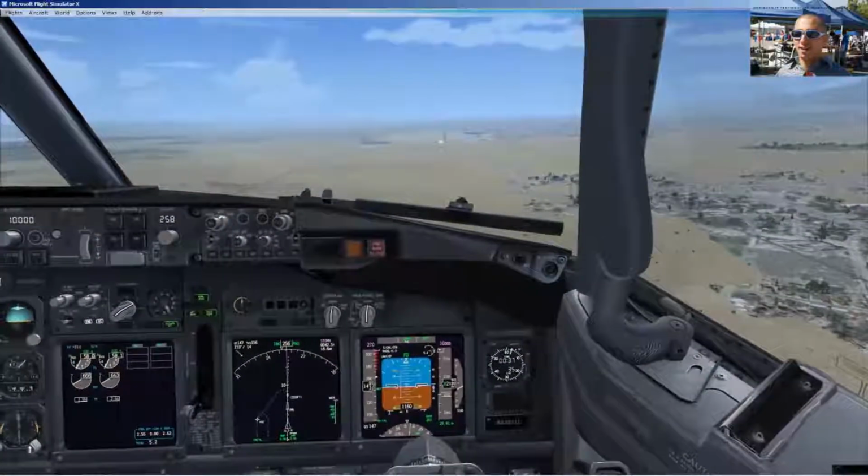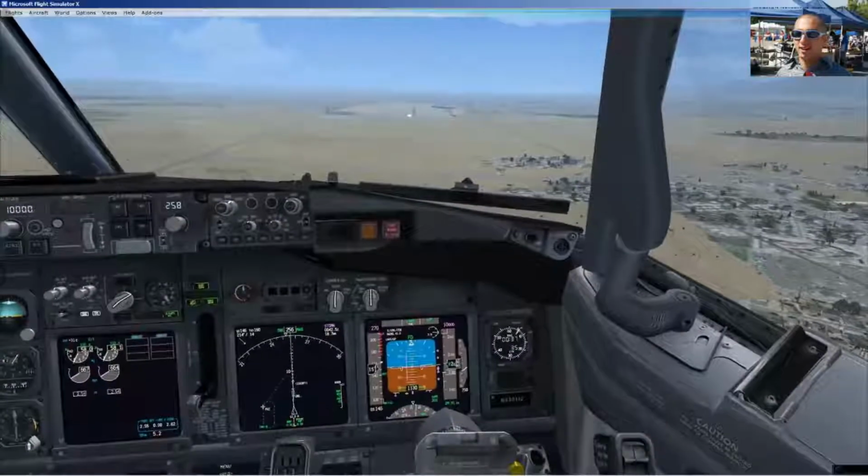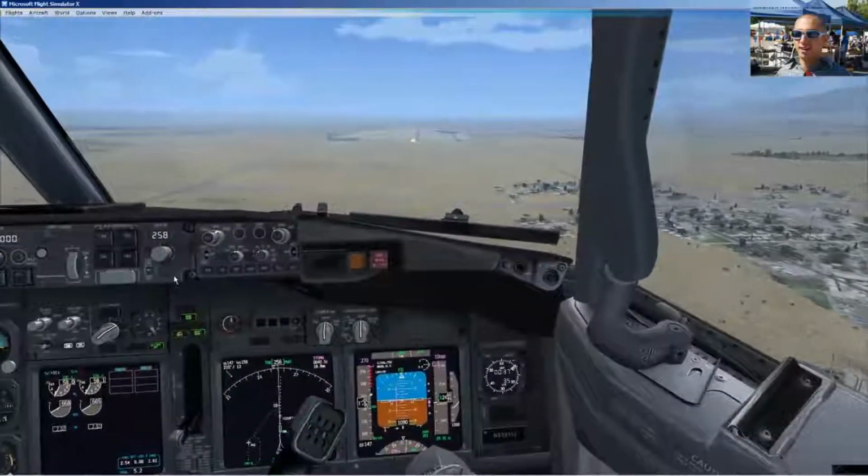Bullhead Tower, Epic 5 Papa Tango, holding short runway 16. 5 Papa Tango, Bullhead Tower, runway 16, cleared for takeoff.